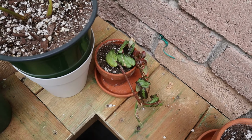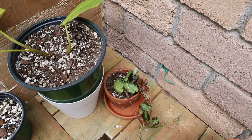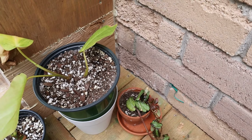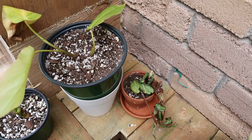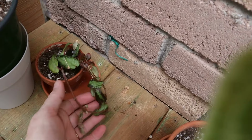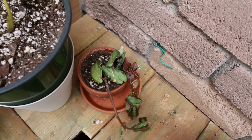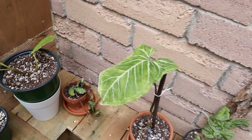Here we have some Pellionia Repens, which is just the best plant ever, guys. I have a huge one in the house. I just took some cuttings and put one in my kitchen, and it just gets enormous, does well in low light. I just love the leaf. I think the leaf is just so interesting. And this one looks a little bit battered. I think it was a piece that fell off and I just stuck it in a pot.